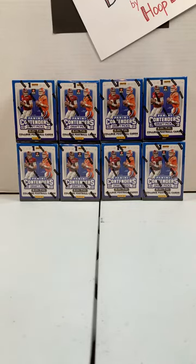I have not opened any of it. I never open product; I save all of it for the breaks. So I've watched a little bit of a break and I know a little about what the cards look like. I'm very familiar with the Contenders product. A year ago, Tuesday was the first break I ever did. It wasn't Contenders, but my second through sixth breaks about a year ago were Contenders Draft Pick football. So this reminds me of where I started, breaking a lot of Contenders football.